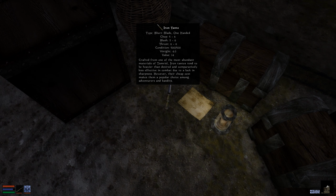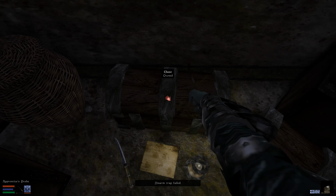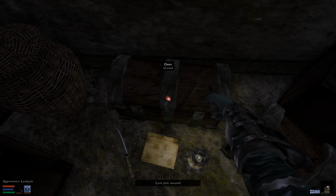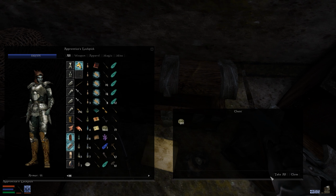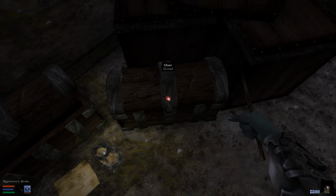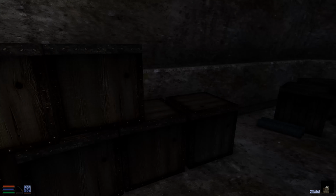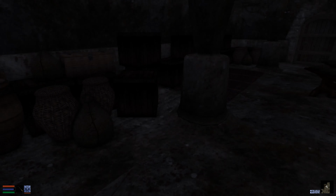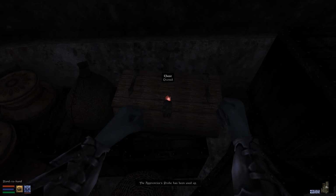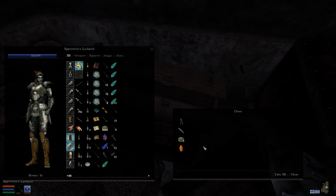You think that he would accept this? This has a trap. So is this a... It's not... It's empty. Blank note. Gold. I'll take that. Okay. More gold. Not much, though. You know what? After what I just went through, I don't feel like going through all these crates. I will go through a chest, though. Nothing there. Got it.